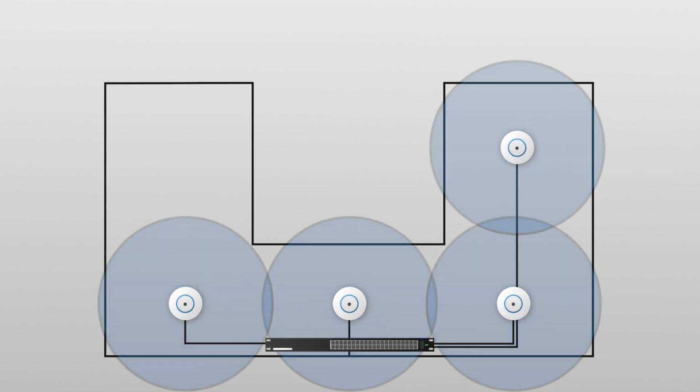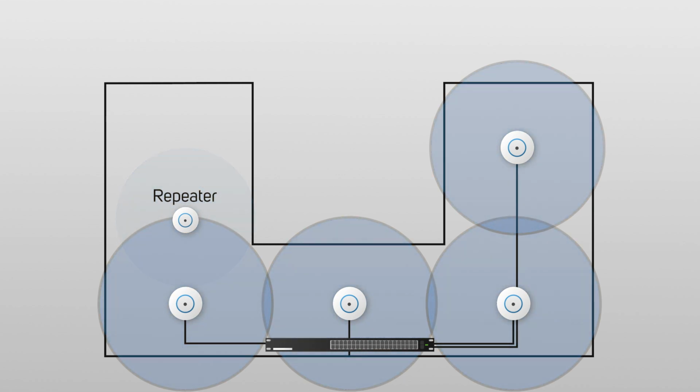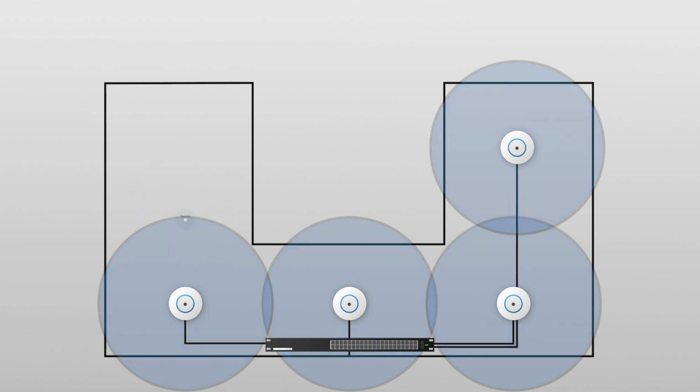If you imagine a U-shaped office, numerous access points would be needed to give good enough coverage, although as you can see, there may still be dead spots near the edges of the building. In this diagram, if you wanted to cover the area to the left, which is not currently covered, you could use a repeater to avoid having to cable in another access point. However, the repeater needs to be placed in the first access point's coverage area, and then the repeating signal is halved, so the new area would receive a weaker signal.